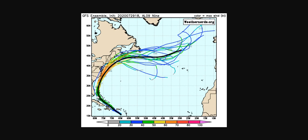However, this model has a poleward bias and also the model solutions and ensembles tend to be too tightly clustered together. So we'll have to see how these biases perform. But still uncertain, though it certainly does look like the stronger the storm is, the more north and east it goes, and vice versa.